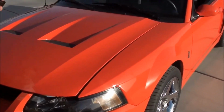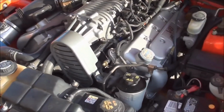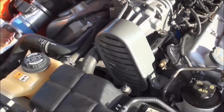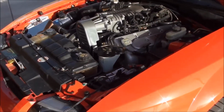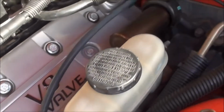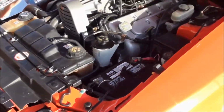And with only 281 of them made, you can imagine that this is one of only a handful left. Especially, there's been a couple that have been wrecked. There's been a couple that have been abused and turned into track caged cars, and this is an example of one that still has all the factory stickers on it, all the factory vacuum lines. I mean, everything on this car is virtually stock.